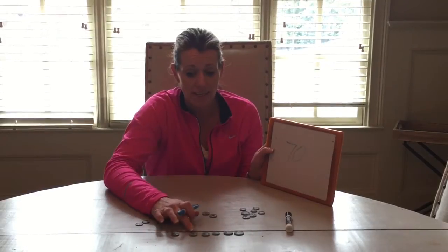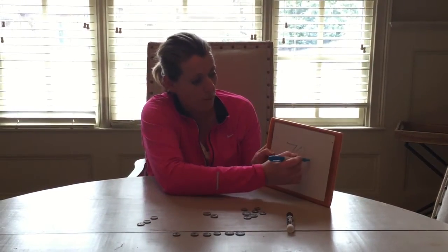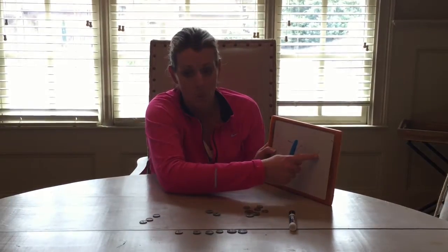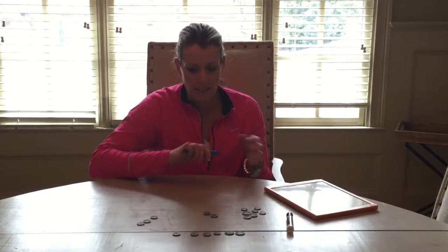Or you can always write the 70. You can teach them that when they get here to write the 70 on here, and then look at 70 and go up 1. So 71. That's just kind of a visual to kind of help them. So they'll be able to get to that.